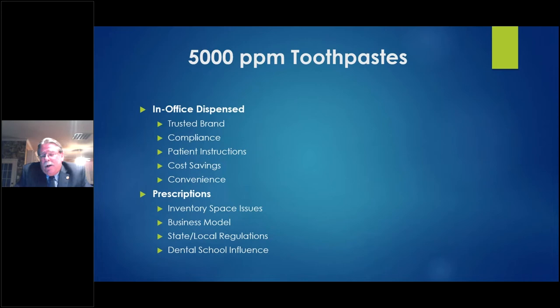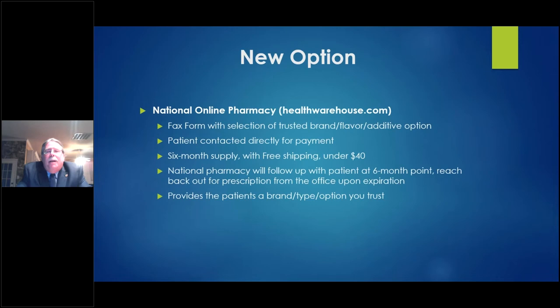So there are other issues that come into play, like state and local regulations. Can you dispense stuff through your office? Do you have space for it? And things like that. Just like pharmacies might not have many products available for choice because they don't have the space. And do dental schools really teach this in their curriculum? And I can assure you, we do not. So I think you could think about dispensing through the office and get better compliance.